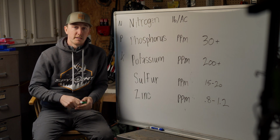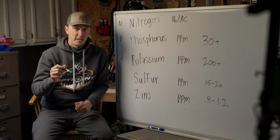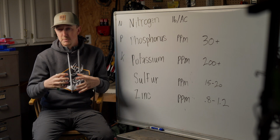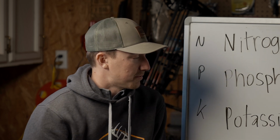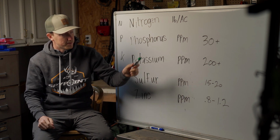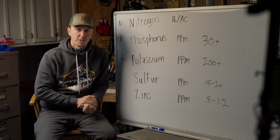Potassium is very important for cell structure in the plant. It's particularly important on your corn and your soybeans for the seed development, either in the pod for the beans or in the ear for the corn. So N, P, and K, those are the three big hitters. Sulfur is measured in parts per million. 15 to 20 parts per million is a good level on your soil test.